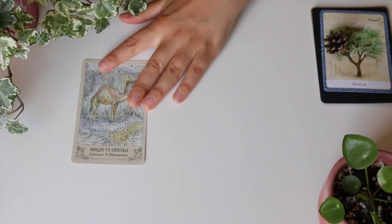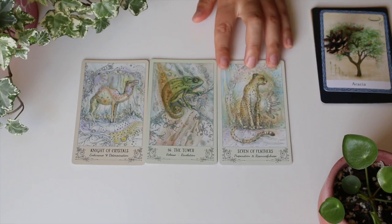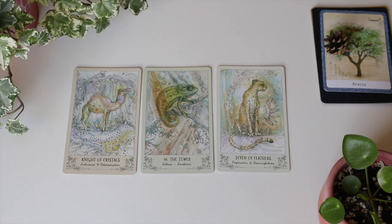So we have Knight of Crystals, the Tower, and Seven of Feathers. So what could bring you joy in this connection? What could benefit you in this connection? I'm seeing in all of the three piles a lot of stability for sure. So the Knight of Crystals is somebody that puts their ideas into action, and is really committed to their goals. Even if they have a long-term plan, they will stick to it every day. They won't change their mind. They won't start adopting so many projects altogether and in the end never being efficient in any of them. So there's definitely a lot of stability and a lot of action as well.